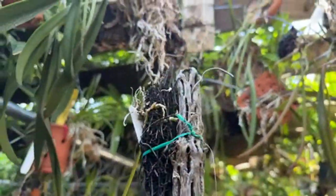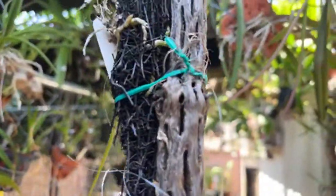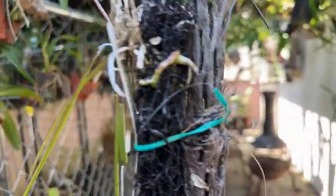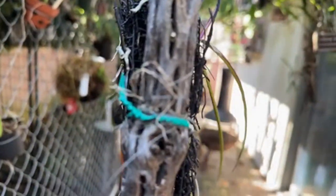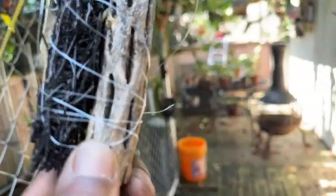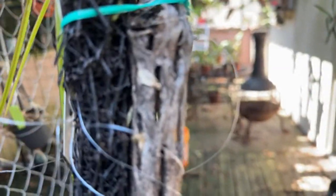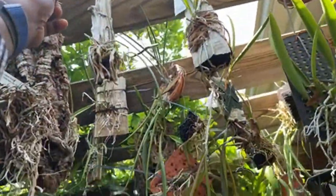yellow. I guess this is probably appendiculata, but you see, it was originally just on this tree fern, and then I tied it to that chala wood, and it's easy to see that the roots have gone through and attached itself to the chala. There's one root right there, and there's another one. There's another. So that's a good thing, giving it more room to grow and mature.